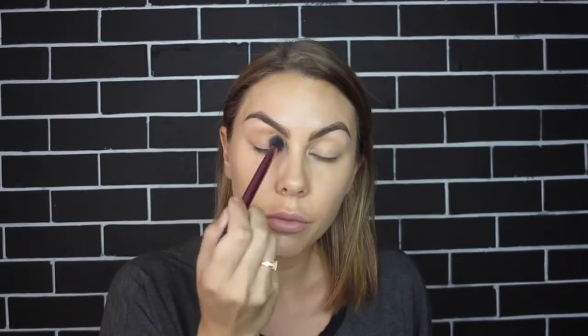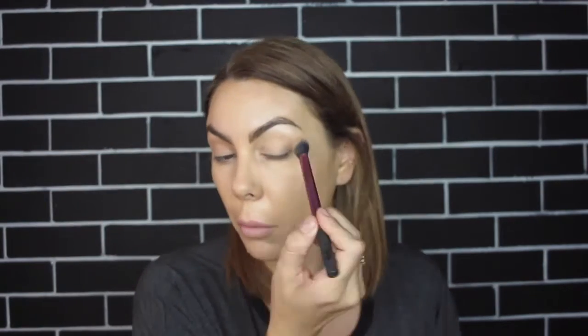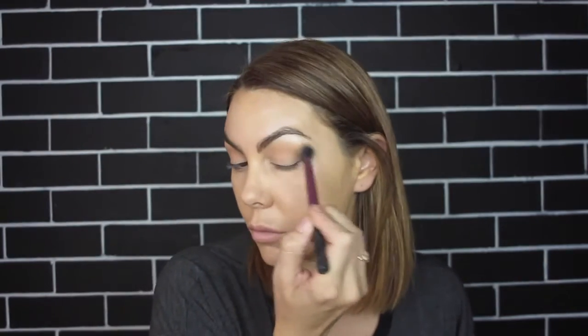Now I'm using my Hoola bronzer, which I'm going to bronze my face with shortly, but I'm using that on my eyes. I just find that if you've got minimum products, this is a really good one to achieve that nice natural glow, and it will tie in seamlessly with the rest of your face makeup once you have done your face. Really just blend all of that in, drag it out a little bit.